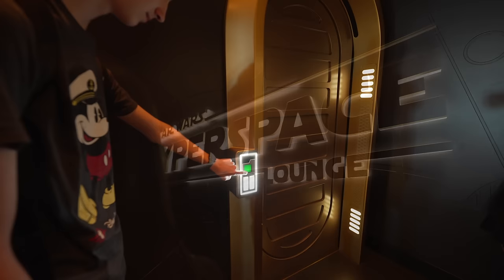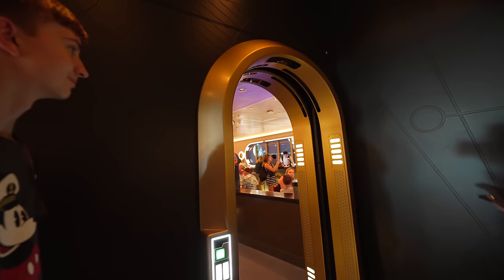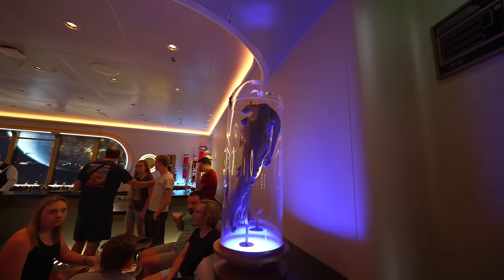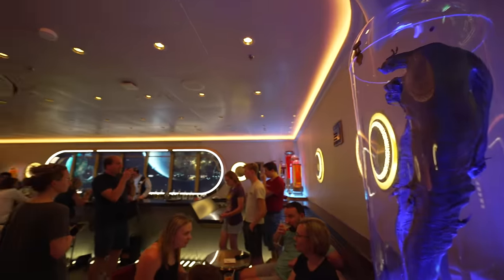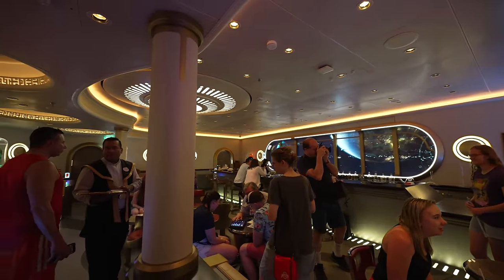You can push it, Kate. Punch it, Chewy. Punch it. Oh, all right. So cool. Let's go. Some of the cool stuff in here. How crazy is this stuff? Very much like Oga's Cantina there in Hollywood Studios.